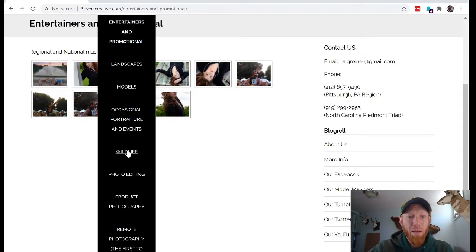Couple sentences on why people would want entertainers and promotional photography. Why do you want landscape photography? Why do we want portraiture, events, wildlife, photo editing, any of that?